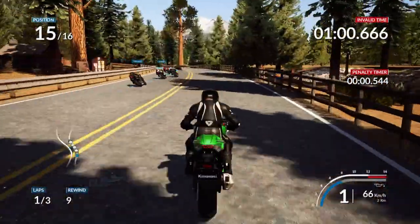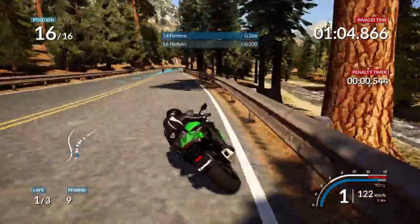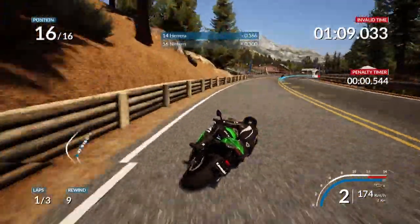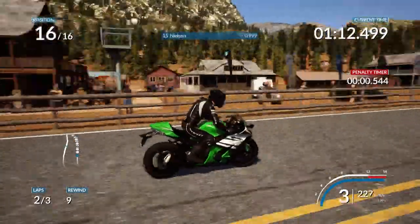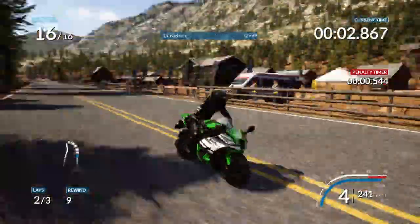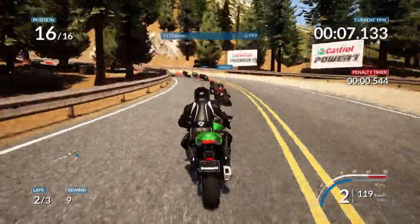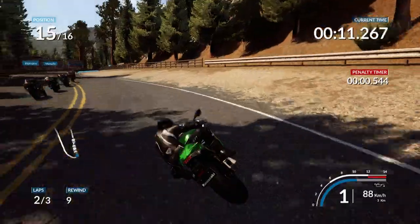Can I do a wheelie at least? Oh shit. Yeah, I can. I'm in 16th place, yo. We're going in though. We're going to go in. Wheelie. Can you do... I think. Oh, that's what you're supposed to do, slow down. That's why. Oh, I didn't realize that.